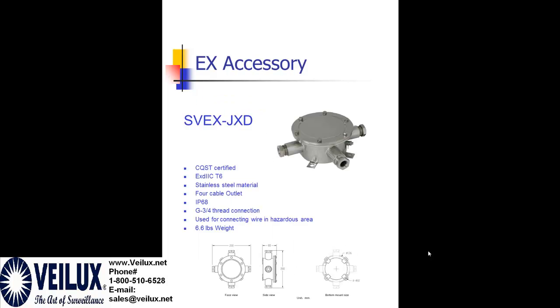Next is the accessory, or the EX accessory, the SVEX-JXD. It is CQST certified, stainless steel material, 4 cable outlet, IP68 weatherproof rating, 3/4 thread connections, used to connect wires for hazardous areas, and the weight is about 6.6 pounds. Please note all weights are in estimates, and then we have the dimensions down at the very bottom in millimeters as well.